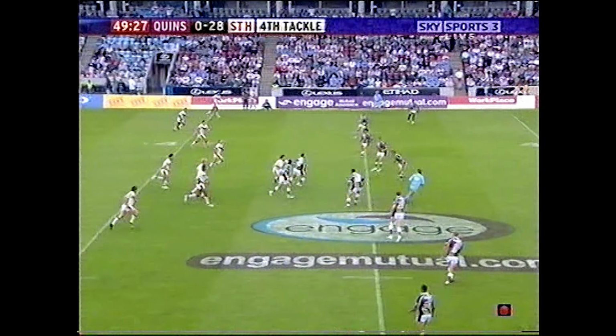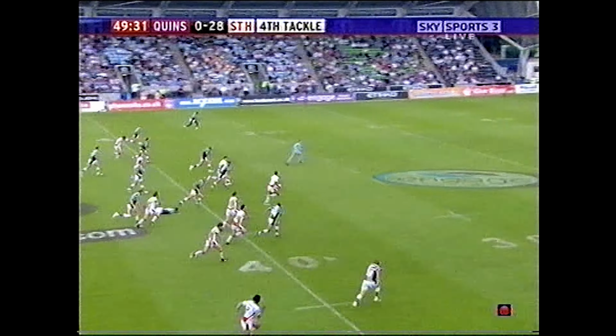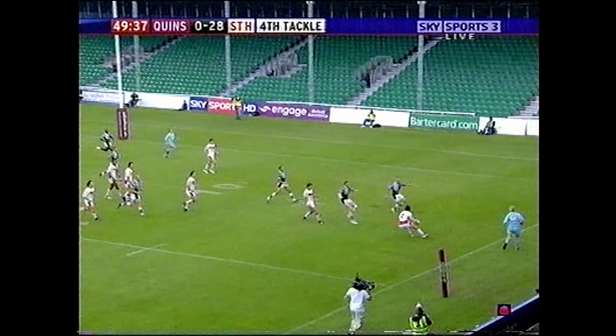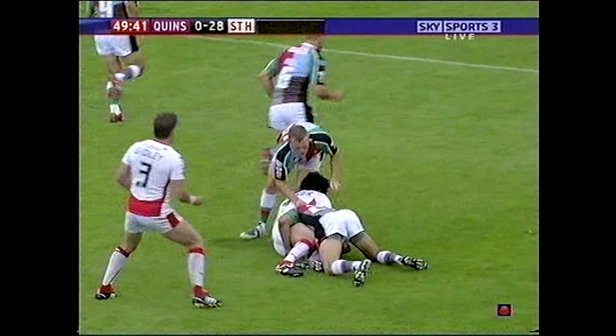Graham to his feet and plays the ball to Kieran Cunningham. And Cunningham finds Leon Price. Leon Price steps out of the challenges. Oh, he should have passed it to Wellens. Oh, maybe he doesn't need to. He'll pass it to Gardner instead. You say he should have passed it to Wellens. He would have been over under the sticks. Well, that's the last tackle.